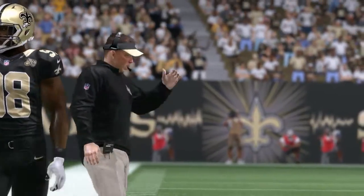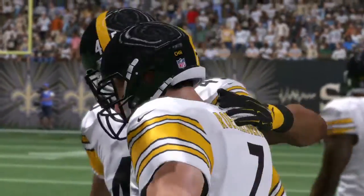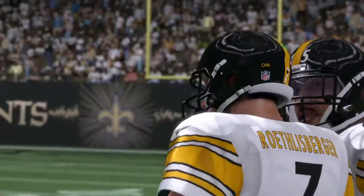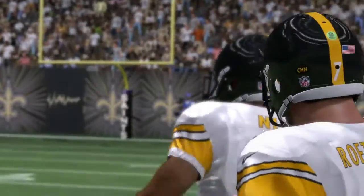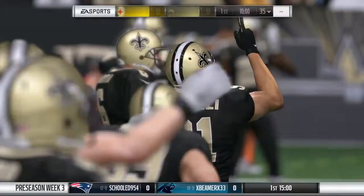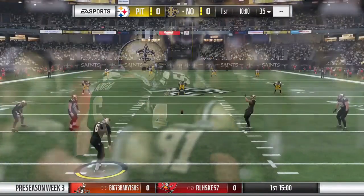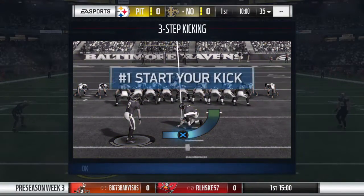But this is the week you use as your dress rehearsal, isn't it? It is. You go over everything as you would on opening day when it actually counts. They'll regulate how much the starters play, but this is probably the game they play the most in the preseason. And don't forget, after this game, the rosters get pared down to 75 guys.